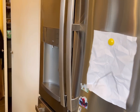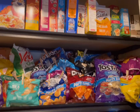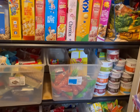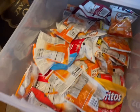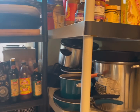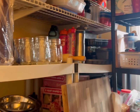So this is the fridge in the kitchen. Off the fridge is our pantry room. This is where we keep the cereals, big bags of chips, and then peanuts. That's a whole bunch of peanuts I bought from the Boy Scouts. And then these are bags of their lunch chips, bins of their lunch chips. And behind me, let me turn that light on, is storage for the pots, pans, platters, all that kind of stuff.